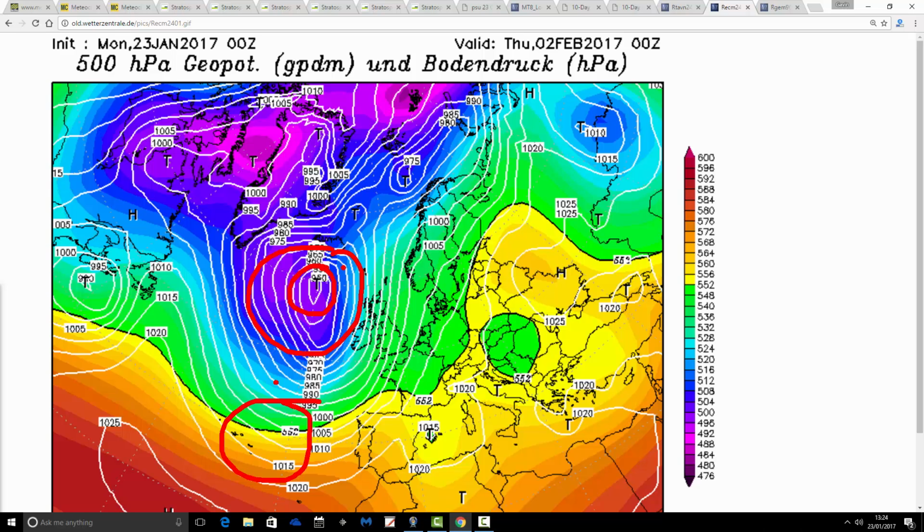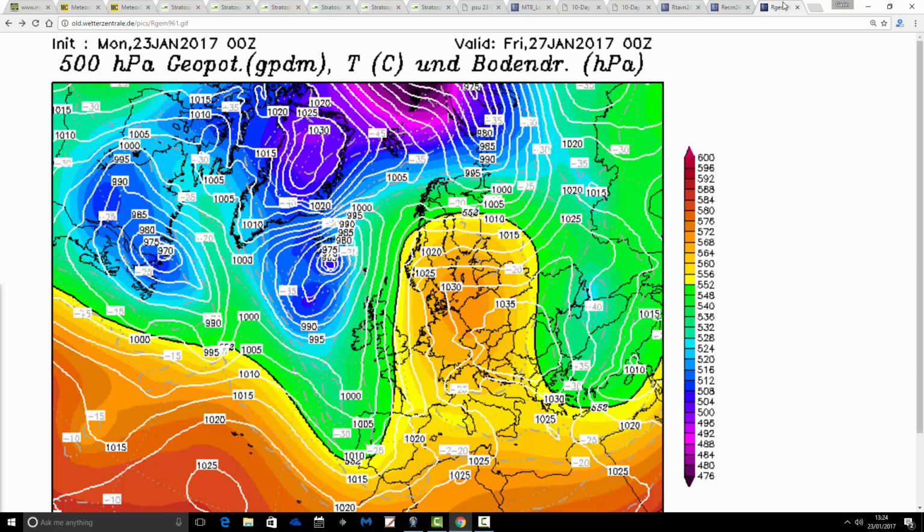But wherever it is in the Atlantic, it looks very unsettled as we go through to the start of February, there'll be quite a bit of heavy rain coming through that, and probably quite strong winds as well.